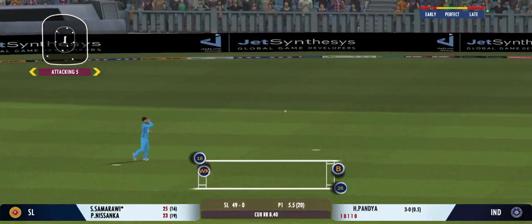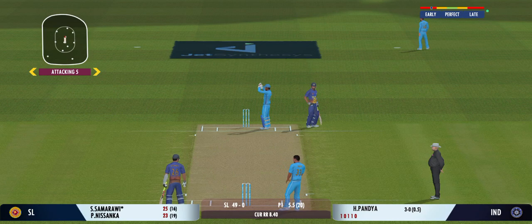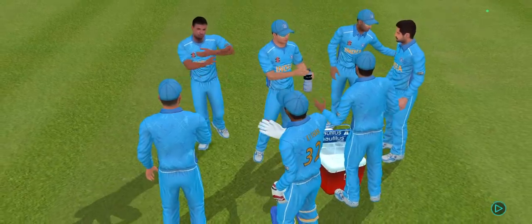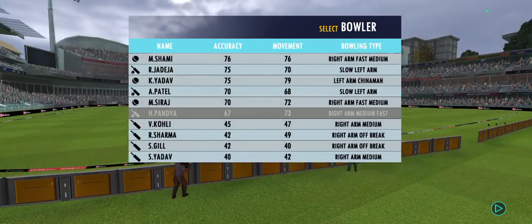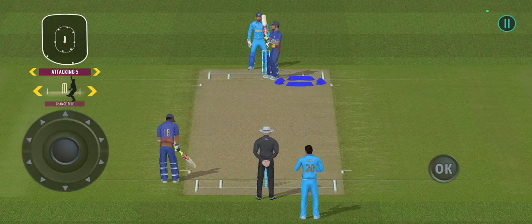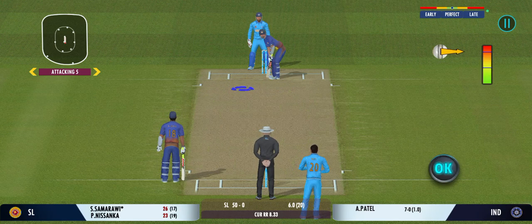Came around quickly to cover the throw. Finds the fielder, couldn't find that gap. Dazzling batting by this duo. The captain needs to come up with a plan to break this partnership. And the batting power play comes to an end.